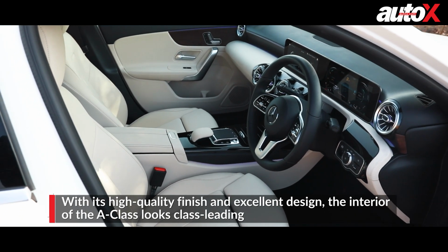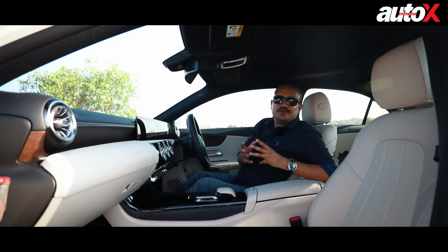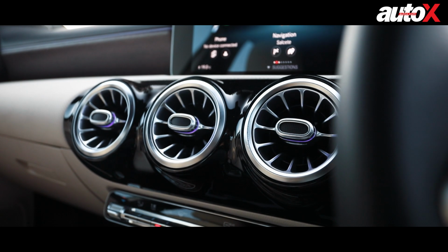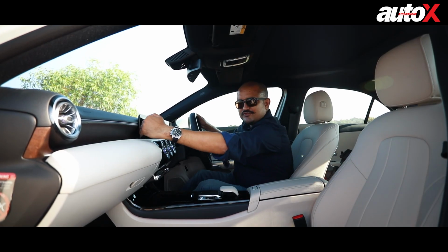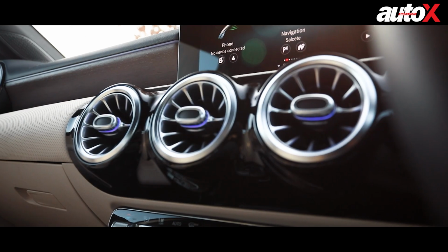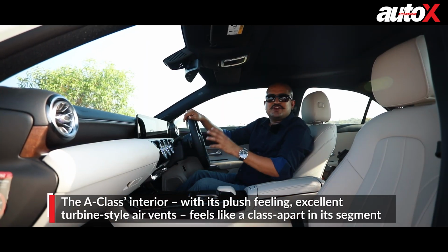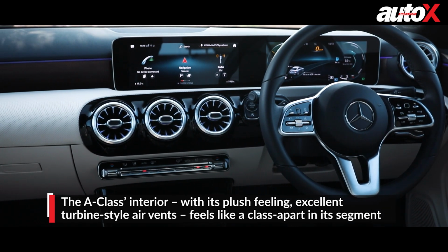The one thing that you have to be careful about when you launch entry-level products is that they shouldn't look like they're entry-level, and this works very well with the A-Class. It looks plush, the materials, the finishing, the design is absolutely fantastic. I love this wood and this sort of dual layer dash that they've done. I absolutely love these turbine style air vents. They look absolutely stunning. They're great to touch, a really good quality item, and I think in that aspect Mercedes has really hit it out of the park.